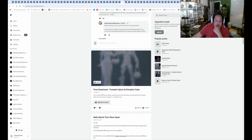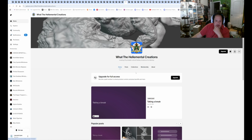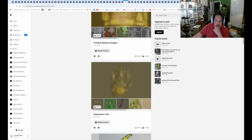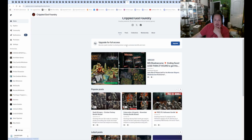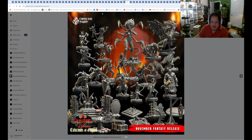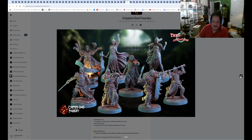October's base. Looks like nothing has came out for November. What the Hell Mental Creation. Let's see here. They haven't done anything for several years. Crippling God Foundry. And this is also D&D. Also probably going to be good for Slaanesh models as well. But it's mostly like Diablo 2 style. Get the Butcher, Andrea, I forgot what her name was. Necromancer stuff. So this is like, you know, Diablo 2. I have the Diablo 2 RPG book, but this one looks like Dark Eldars right here. So, yeah, Dark Eldars. So this will be good for your Dark Eldar game as well.